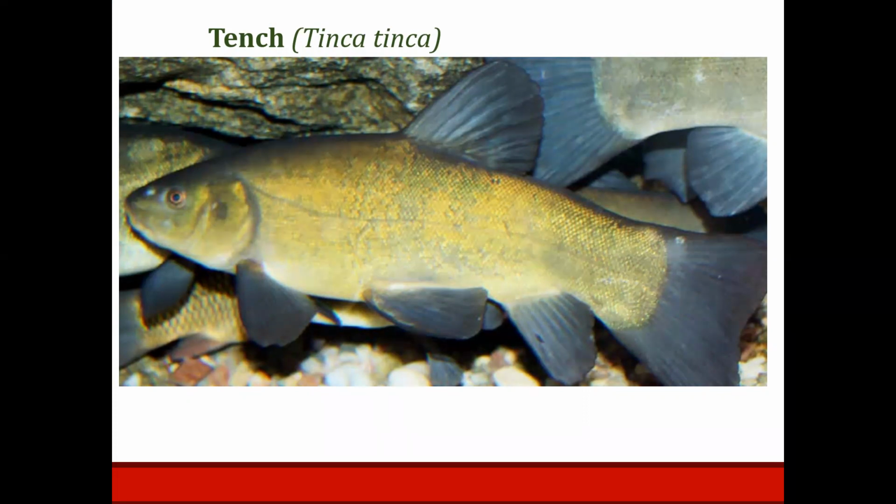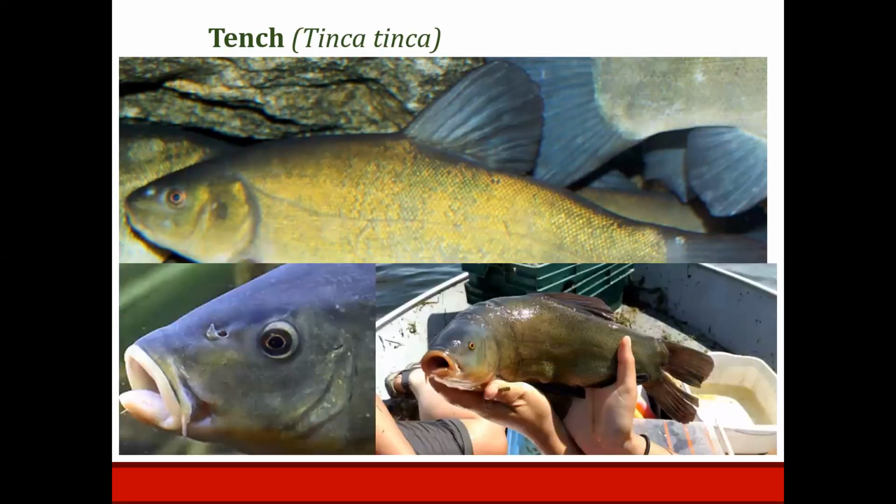And one of the crazy things about these guys is they have a really deep red eye. So that's a good way to identify them. And then also they have the terminal mouth with a barbel in each corner of their mouth. I assume most of the time if somebody is out fishing, they would know if they caught a tench, because there are no other species that I think look similar.